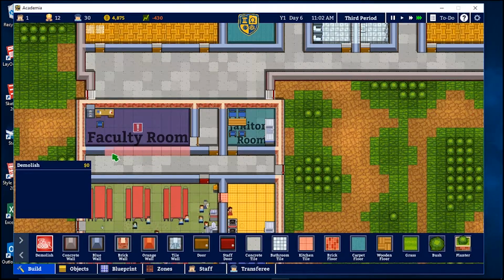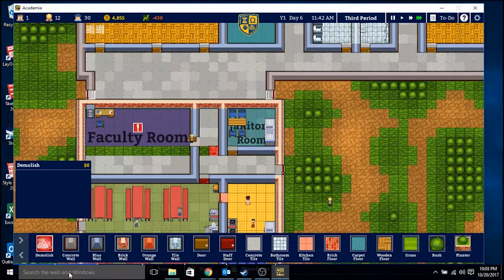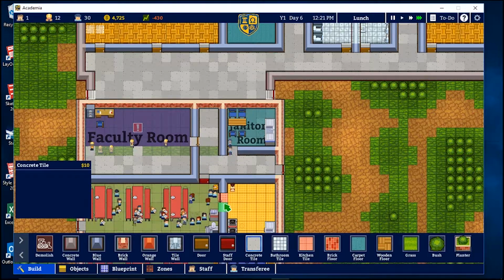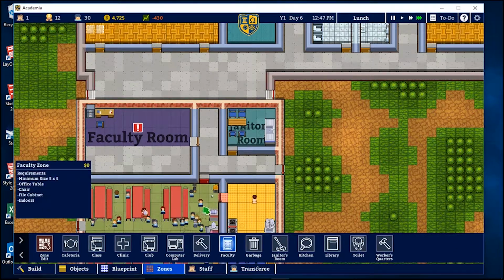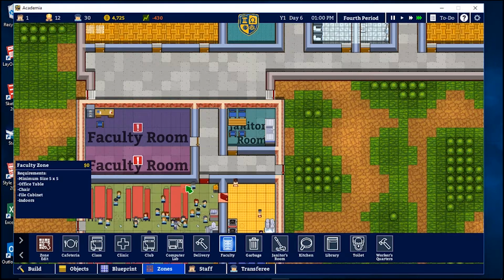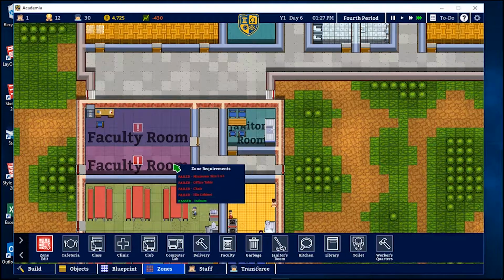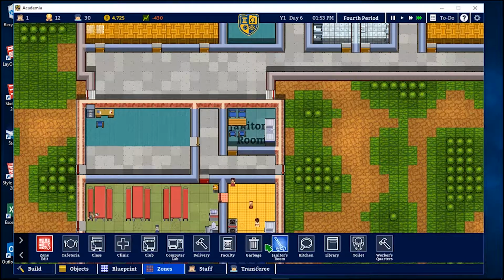Let's demolish this wall. And we're gonna build a wall here, and we're gonna demolish that. And concrete across here and across there, like so. Right, and then we're gonna take our zone. Where's our zone? Faculty. It's gonna be the biggest faculty room ever. Come on. Remove zone. Remove zone and do it. This is the other thing that I don't appreciate. The zones should add to each other. Where was it? The faculty.